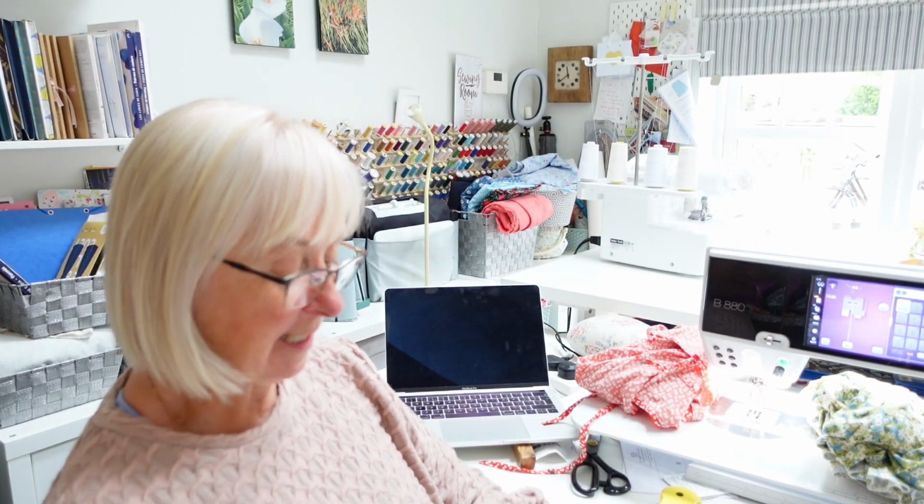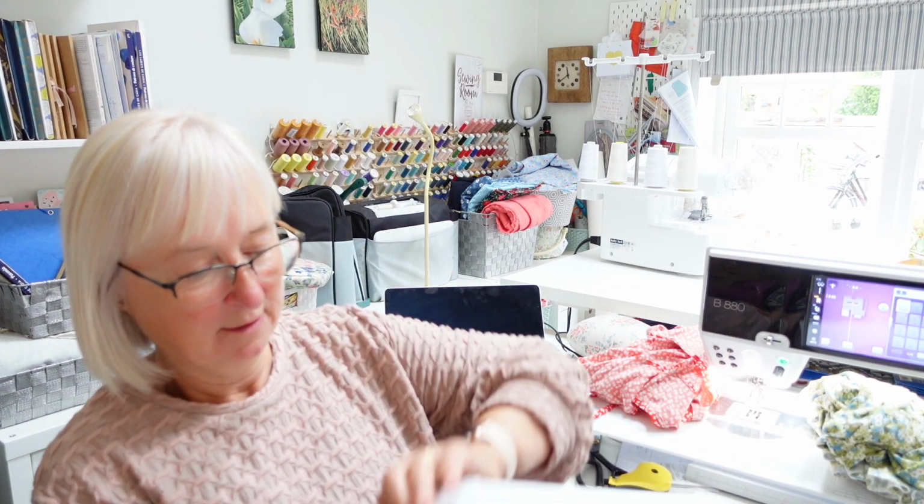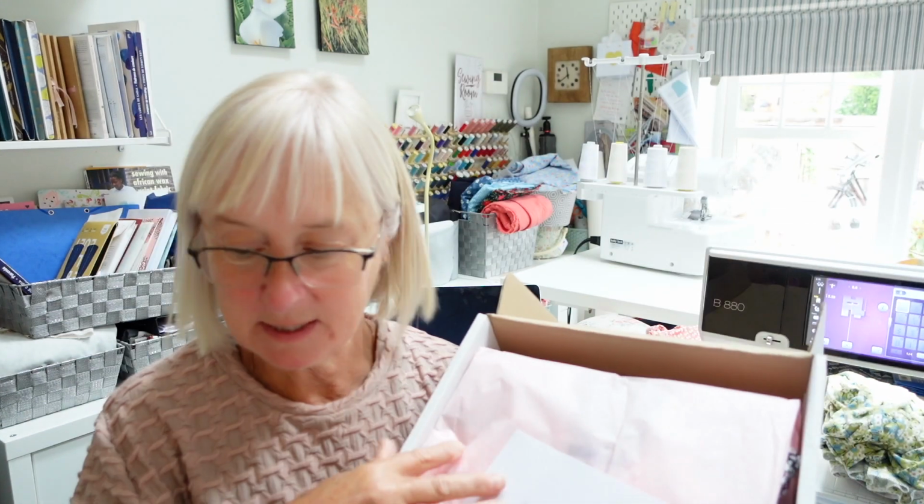Now, it says here, I haven't opened it, look. It's a little sticker. Let me see if I can get the sticker off. "Open me, pretty things await inside." Now, I love things like this, so I'll keep that. So inside the box, here we go. So if you've never had a pink door box before, here they are. Here is my pink door box, here is my code.